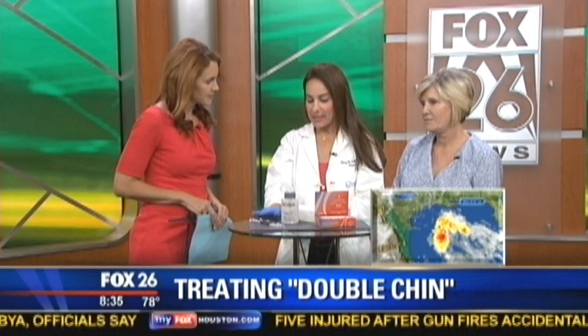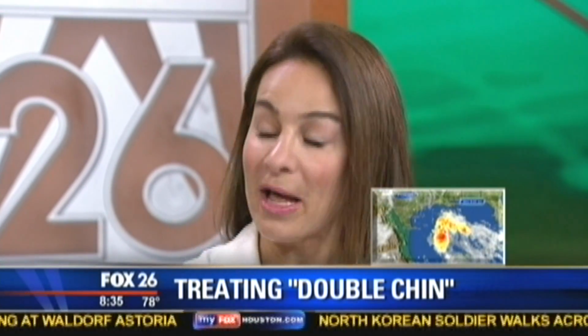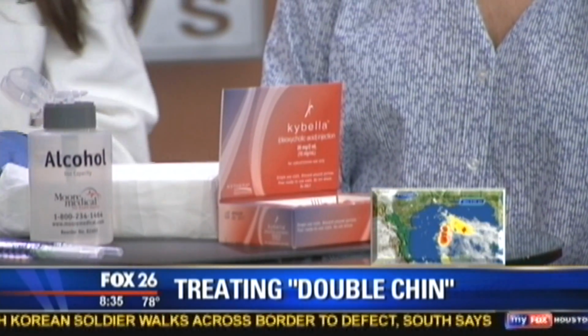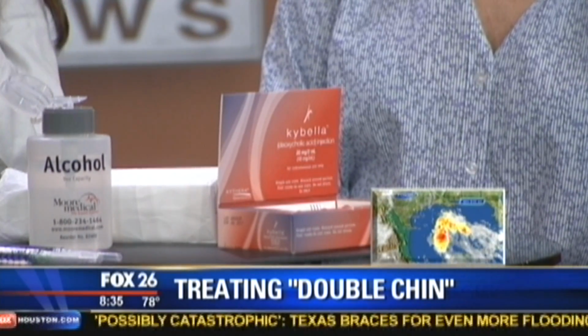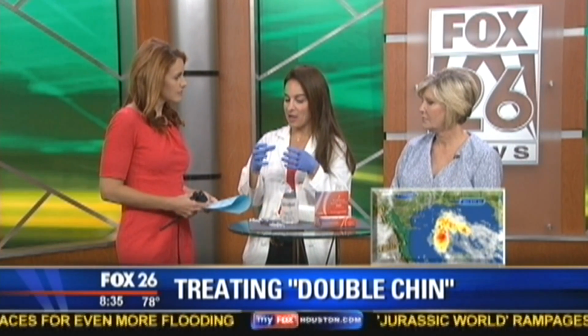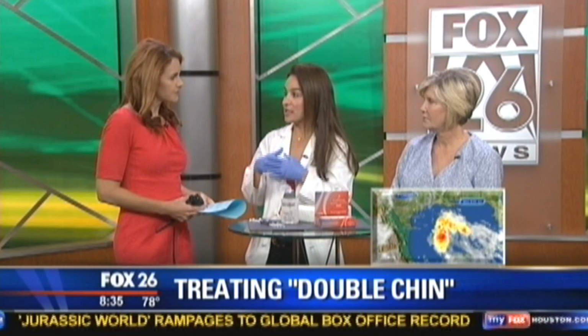So this is Kybella, and what Kybella is deoxycholic acid. Deoxycholic acid is a natural substance occurring in our bodies, and this is the synthetic form of it. And in our bodies, it emulsifies fat. It acts as a bile acid. In this product, when it's injected into the submental area, or this double chin area, it actually melts away the fat by lysing the cell membrane of the fat cells, and the fat contents are then released into the body, and the body metabolizes them, and those fat cells cannot come back.